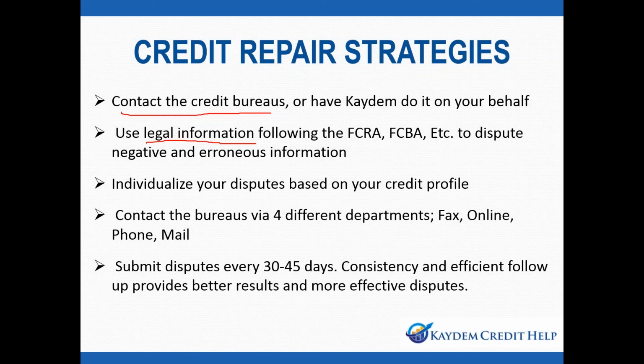Wow, so that's a lot right there. And it might sound pretty straightforward, but you have to follow through on all of those points. You can't just do one of them. You have to make sure that you're aggressively following up, using really good aggressive wording in your disputes, and contacting them from all 4 channels, not just sending out some generic letter. You have to be aggressive, and you have to do it in a timely manner.